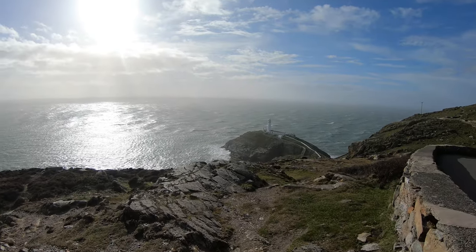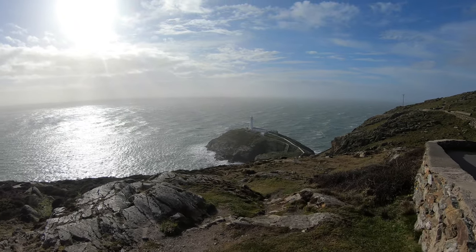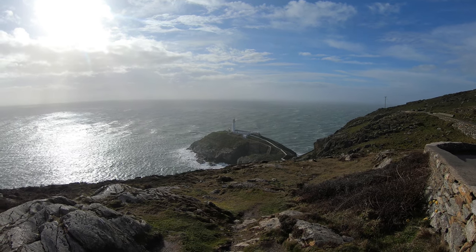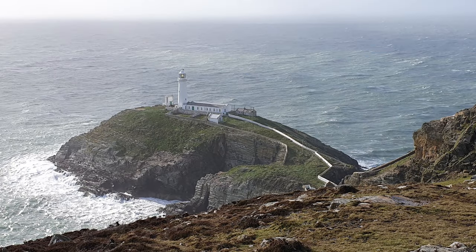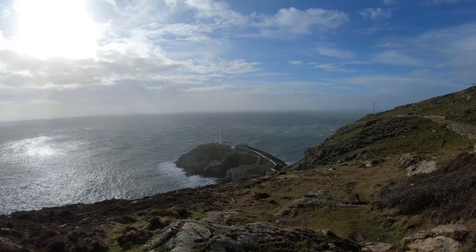The South Stack Lighthouse has warned passing ships of treacherous rock below since its completion in 1809. The 28 metre tall lighthouse on South Stack was designed by Daniel Alexander, and the main light is visible to passing vessels for 24 nautical miles.